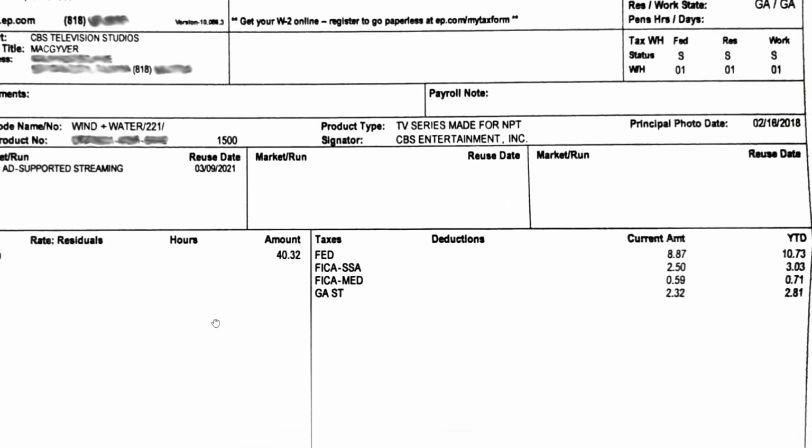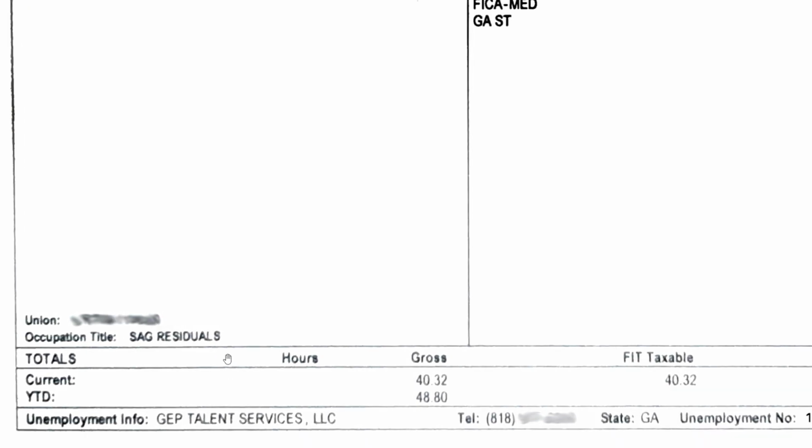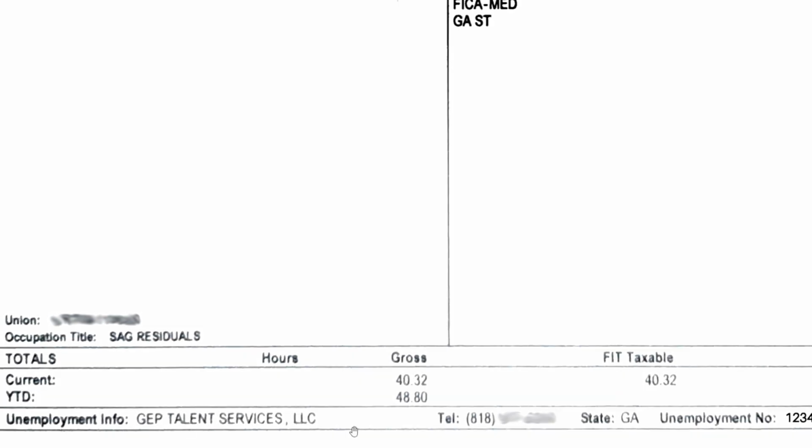All right, at the very bottom, you will see that the occupation title was SAG residuals. This is some other code that they use for the union. I have no idea what that meant, so I just, to be safe, crossed it out. And they will basically give me a summary of the entire pay stub right here.